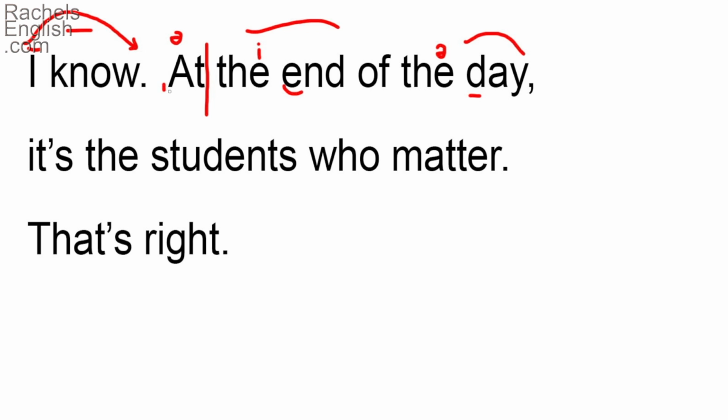So we have at the end. And then I also drop the V sound and make just the schwa, other. These two words said very quickly. The day. At the end of the day.